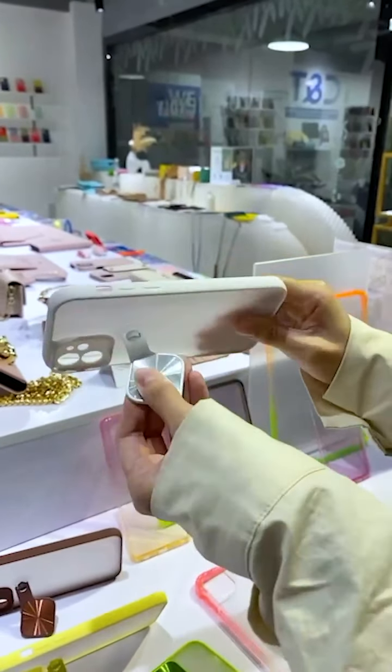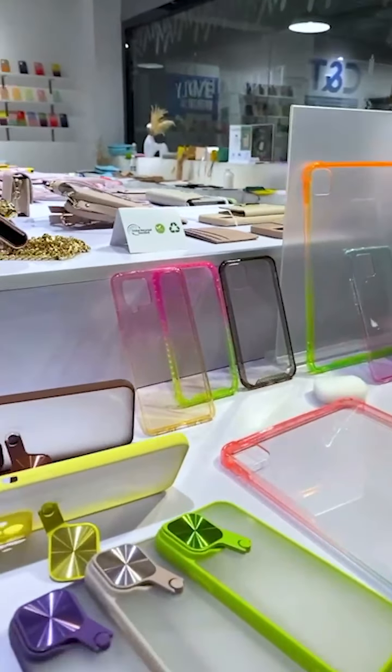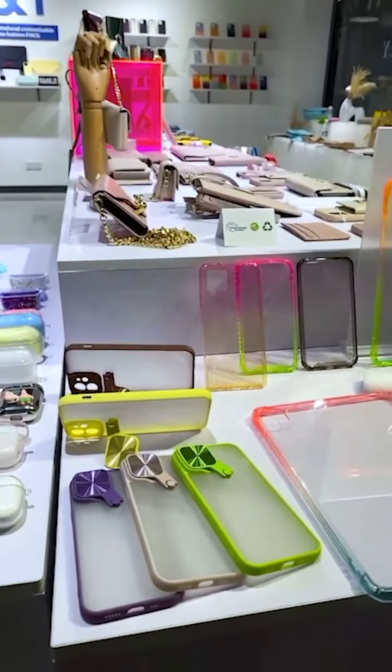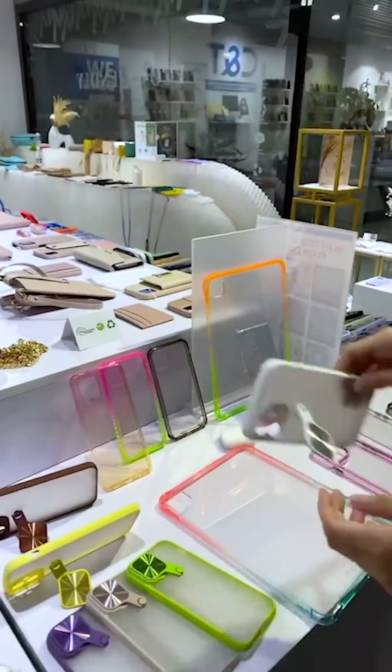You can open it up like this, and as a stand function, it can free your hand. So I can watch my favorite show anytime and anywhere. Wow, it's an excellent design. That's a special point.